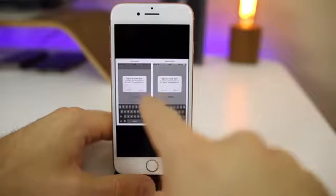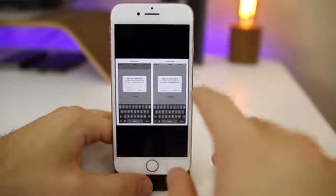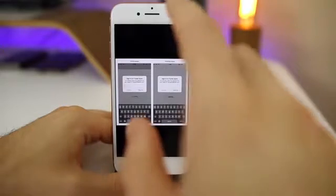So once again, if you're in an application and you get this pop-up right here, click the home button first and see if it goes away. And if it does go away, that means it was a phishing attack and you just saved yourself.